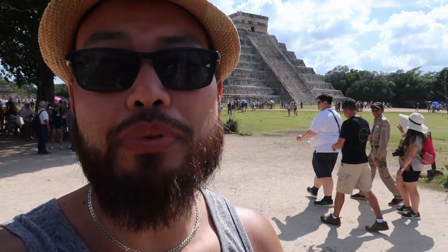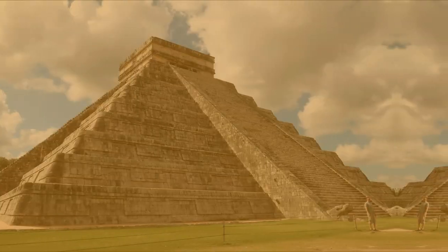Now, unfortunately, some guy named Matt, thanks a lot, Matt, decided to carve his name on one of the most prized historical statues. So we're not allowed inside anymore. But inside, there's a smaller pyramid that depicts the lunar cycle, whereas the bigger pyramid is the solar cycle.